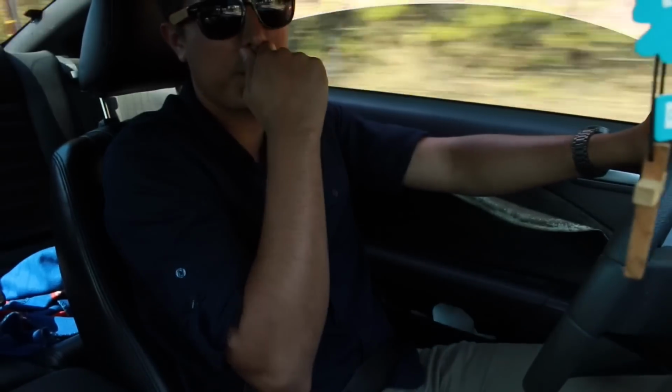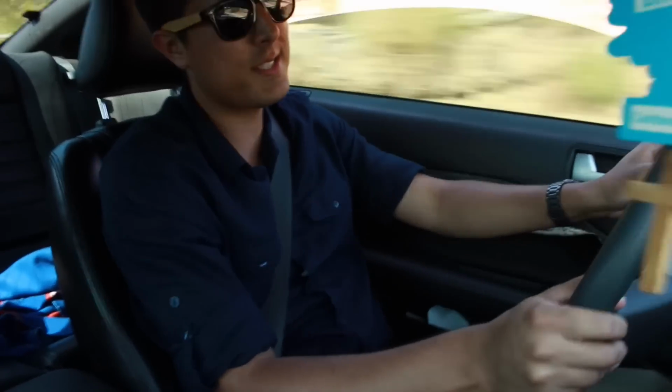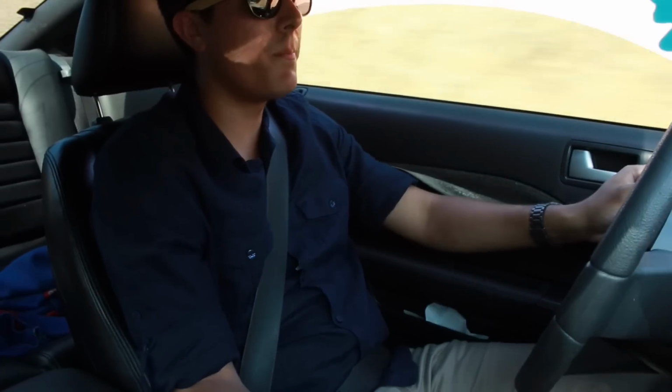Now, I don't know how these would compare to Michelin Pilot Super Sports or 4S tires, even though I have ridden in them. Of course, Kevin has them in his WRX. Overall verdict on these tires is that they are amazing. I'm at a loss for words.